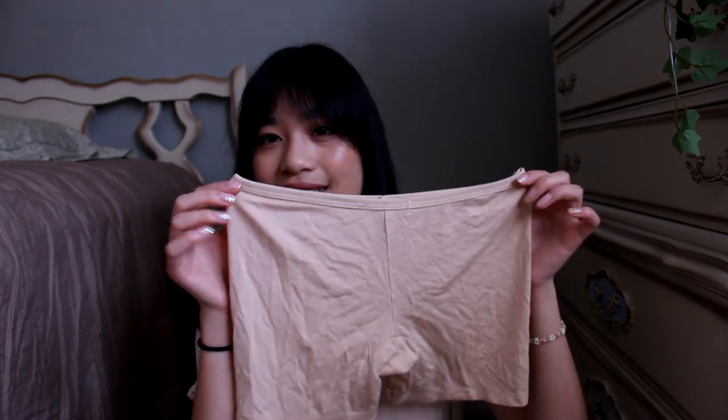On its own, I wouldn't wear it. Under a skirt, I would recommend it. I got it in nude so it could blend with all of my other stuff. And honestly, I'm not mad because it was like $3.